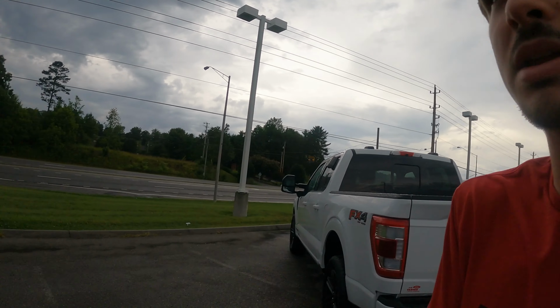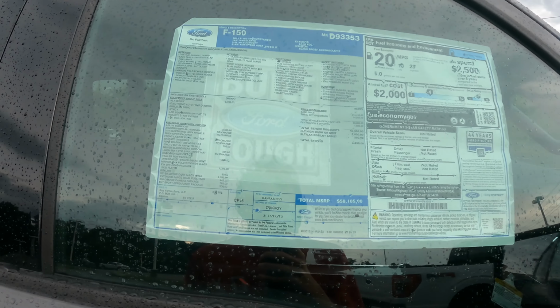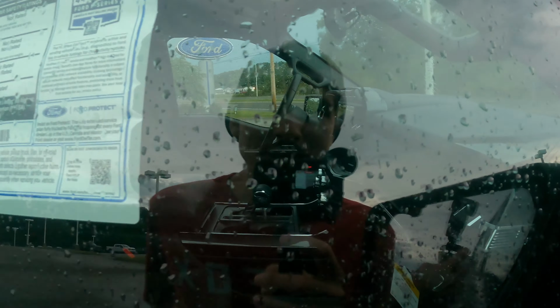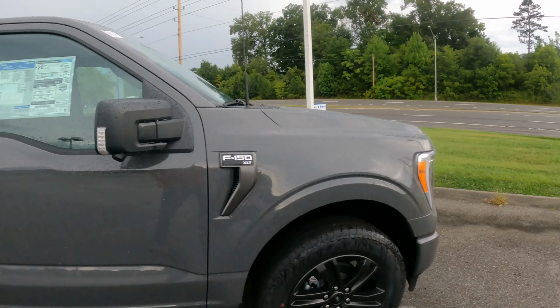It's insane. I mean, new trucks are insane anyways. An XLT F150 with a 3.5 liter V6 is $58,000. That is insane. I mean, it's nice, don't get me wrong, but the price on these new trucks is insane. This one does look really good.